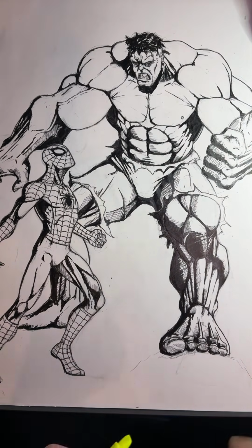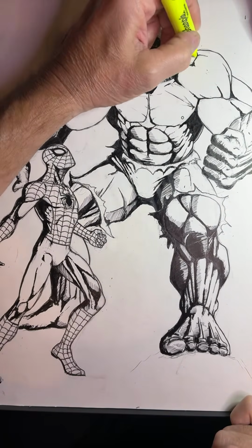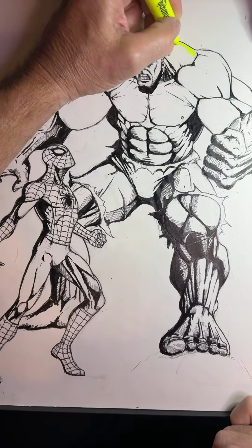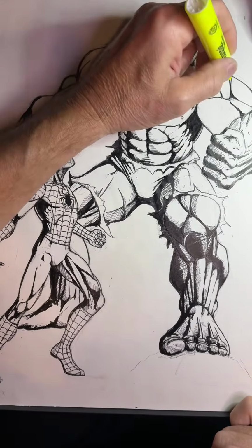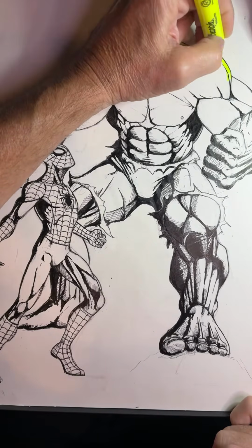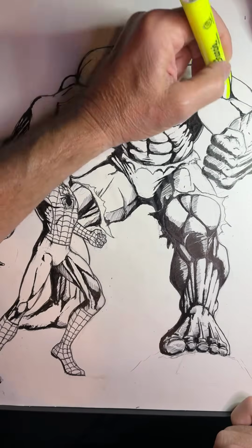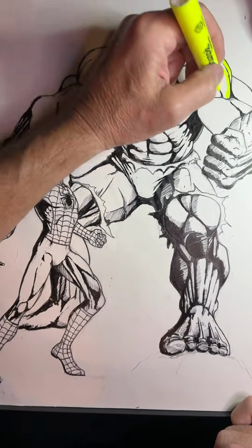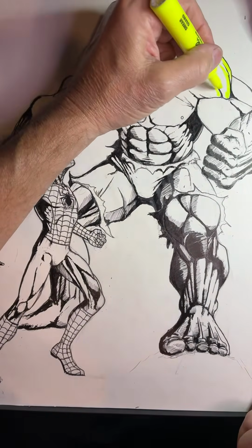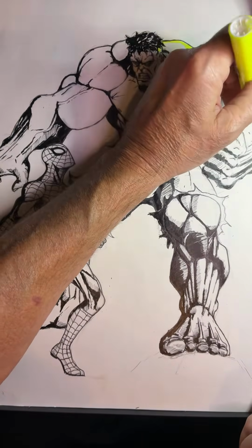All right, let's get started. We're going to add color, and we're going to start with some yellow highlights. I like to start with the lighter colors, the highlights, and work in reverse down to the dark colors. This is an old technique I used to use back in my early days. Thought I'd give it another try.